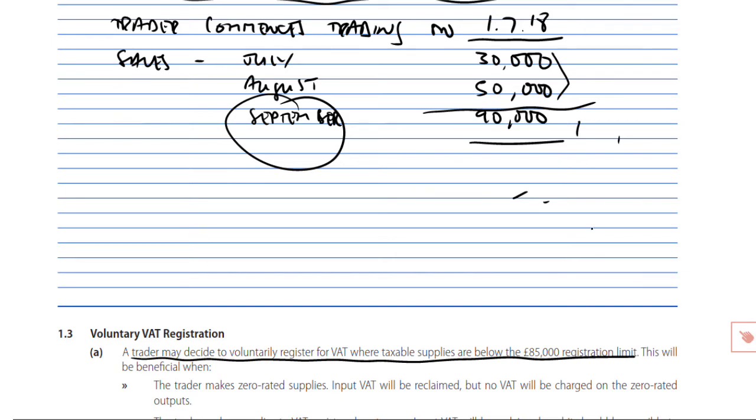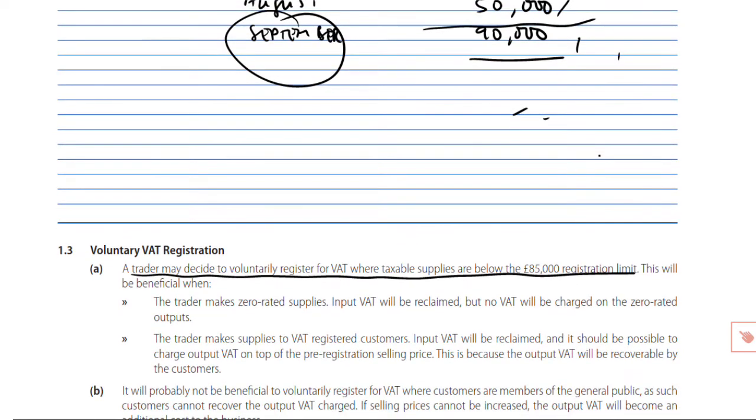So voluntary VAT registration is available to you so long as you make taxable supplies. There must be some taxable supplies being made. If you don't make any taxable supplies, then you cannot register for VAT. It's not a question of voluntary or compulsory. You can't. There must be taxable supplies. But before they get to the level of the compulsory registration limit, you may choose to go early, as it were, and voluntarily register for VAT.